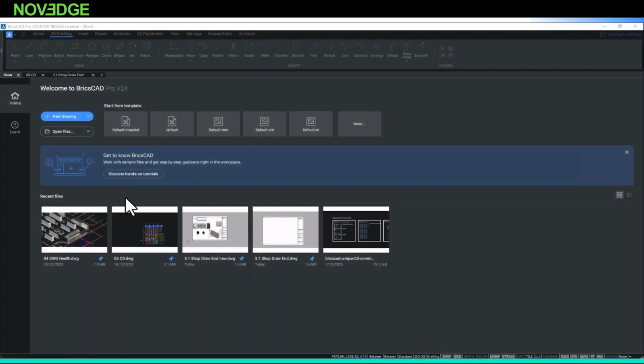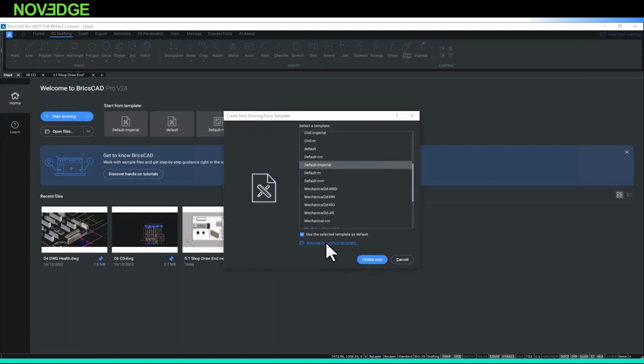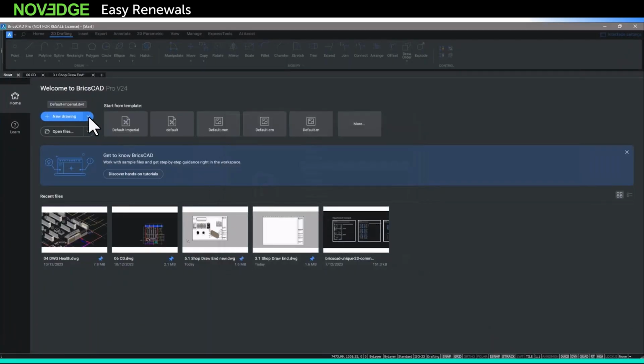The new start page offers an easy to select template view. Here's a list of the most recently used template files. If you don't see what you need, click more for the list of all the available template files, select one and create a new drawing, or browse to the default template path folder. We've added the ability to create and open sheet sets right from the start page.